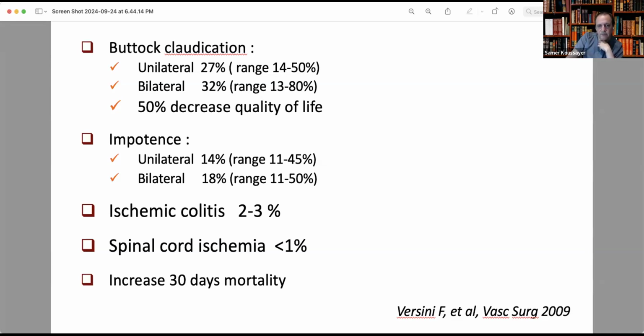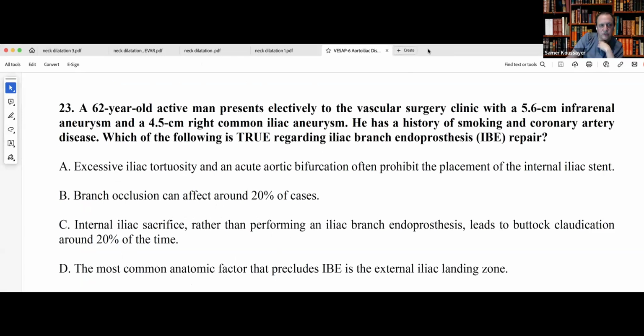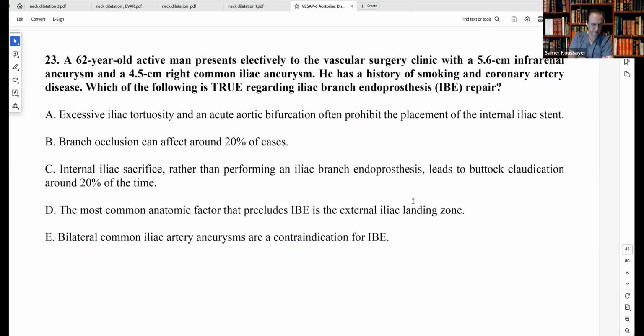All right, let's go back now to the questions. A. Excessive iliac tortuosity and acute aortic bifurcation often prohibit the placement of the internal iliac stent. Maybe. It's not, because you have other options. If you have an acute aortic bifurcation, you can go from the arm, correct? So it's not completely contraindicated. It makes it more difficult, but if it cannot be done, you can go through the arm. And I'm going to talk about chimney later on.